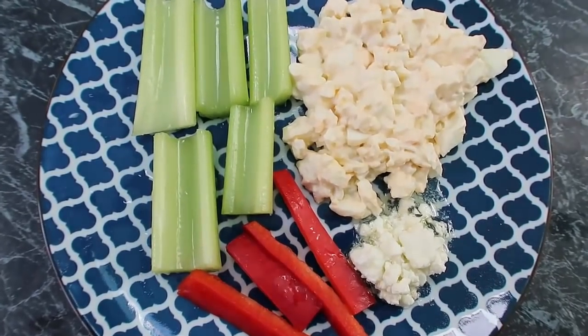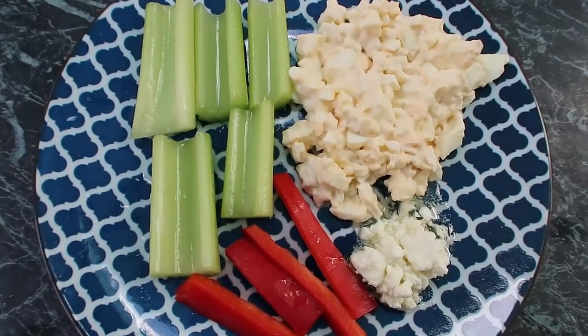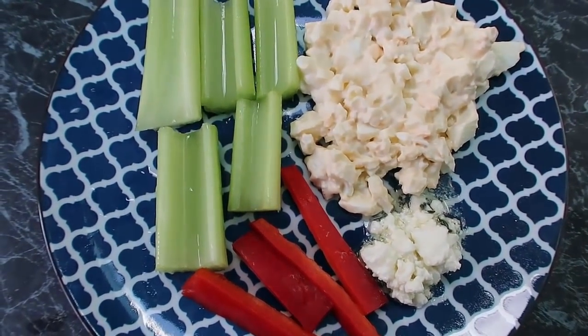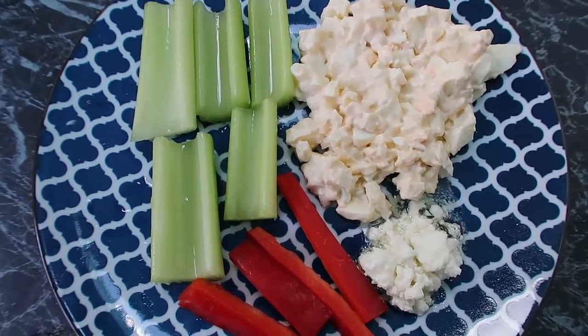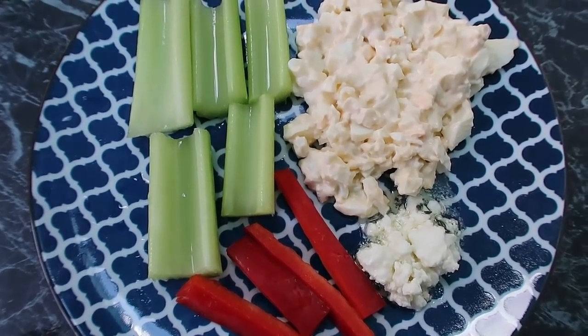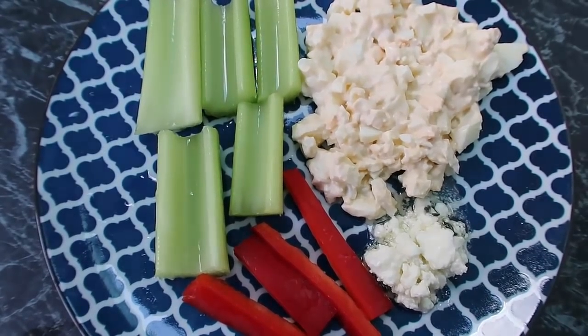Often I actually find, especially through summertime, I'm not very hungry at dinner, and just a little snack platter like this makes the perfect dinner. So when it's hot or when you really don't feel like eating, something like this might do it. Just some veg, a bit of mashed egg, and just bits and pieces from the fridge.